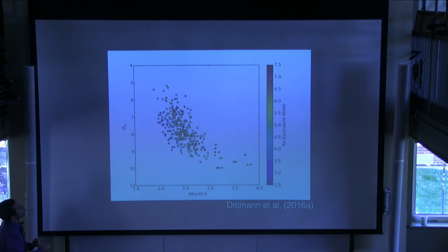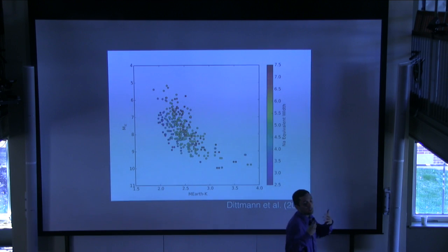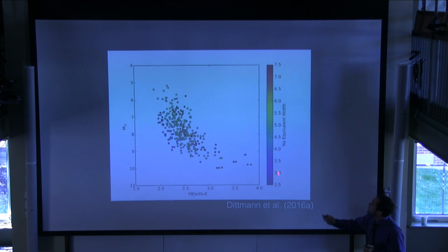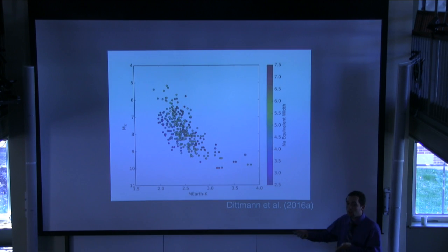On the y-axis here is the absolute K-band magnitude. On the x-axis is color, so over here is more blue stars, and as I move over here, we go to redder and redder colors, and I've colored each data point by the equivalent width of this sodium line. So you can see that the more metal poor stars, the stars with a lower sodium equivalent width, are bluer than stars that have a higher equivalent width. Remember that the absolute K-band magnitude is a mass indicator. So what we're saying is that stars that are at approximately the same mass get redder as you add more metals to them. And so what we've done here now is we can calibrate a metallicity relation.